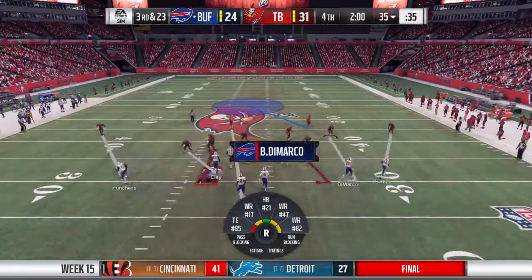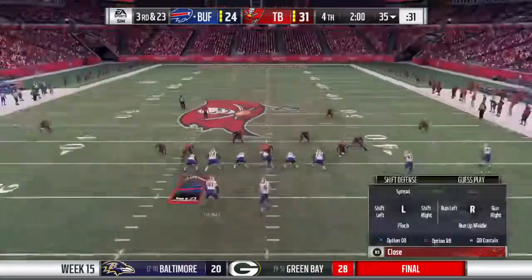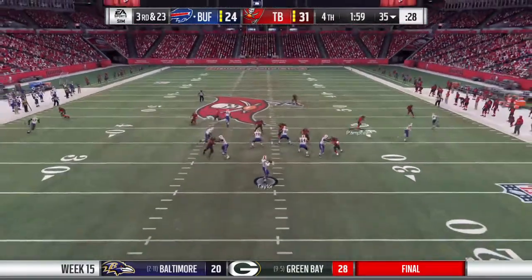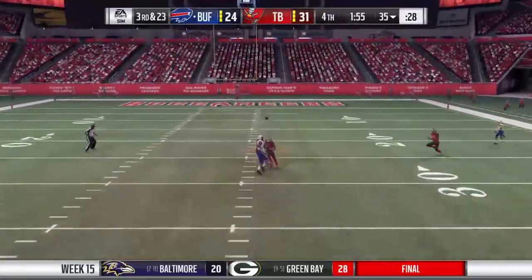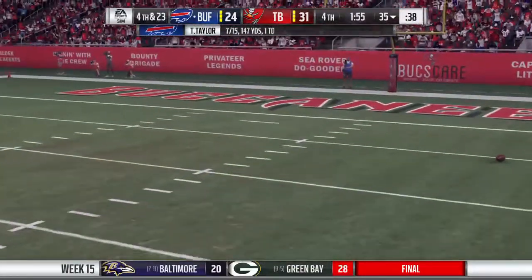So it's Bills football here as we get you reset. They face a critical 3rd down now, needing a score here in the late going. From the gun, it's Taylor. He's going to let it fly. And a shot taken on 3rd down, unsuccessful.